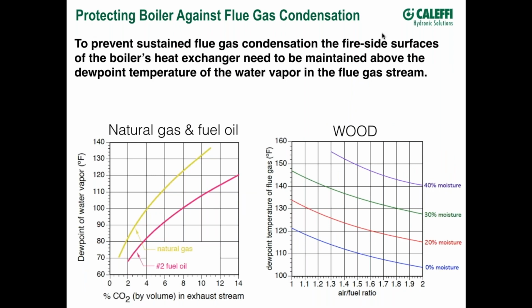Here's a couple graphs I put in. They show that the dew point temperature for natural gas and oil both vary with the fuel-air ratio, and this just plots them as a percentage of carbon dioxide in the exhaust stream. One thing you can see here is that the dew point temperatures of natural gas are higher than the dew point temperatures for fuel oil. The reason for that is the higher hydrogen content in natural gas versus fuel oil. The more hydrogen that's present in the fuel, the greater the amount of water vapor that's going to be produced as part of that reaction. Now, over on the right, there's a graph.